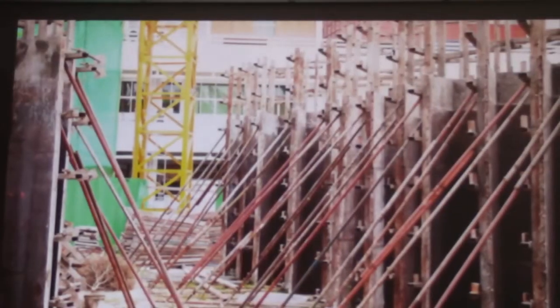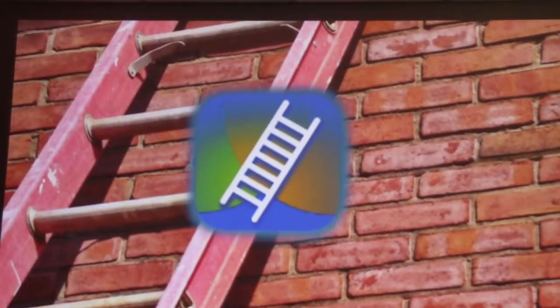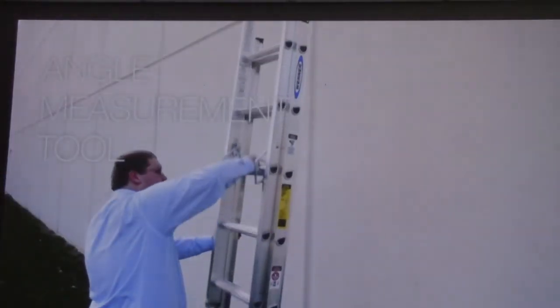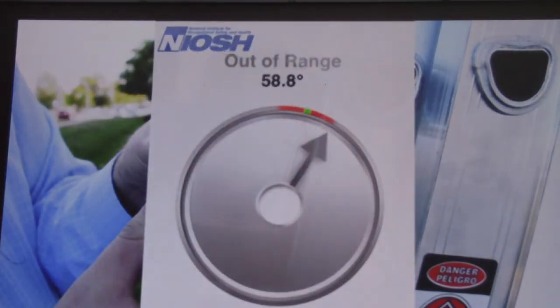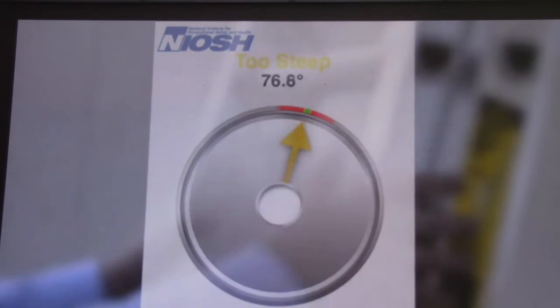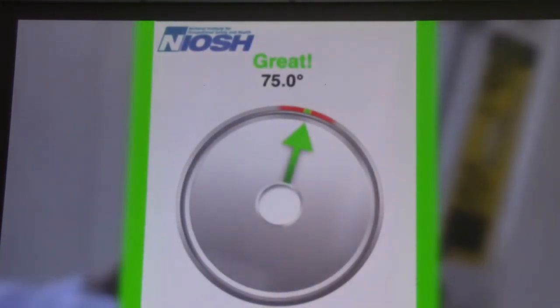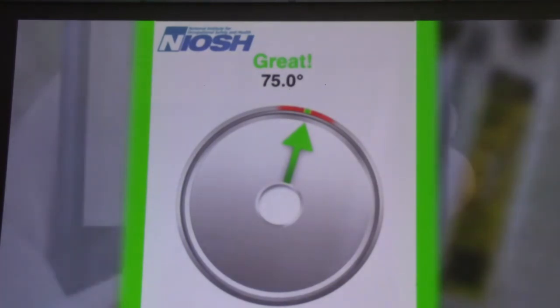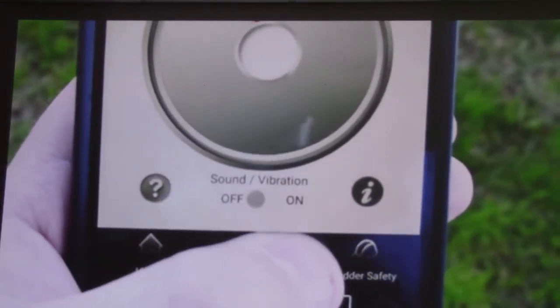Whether in your backyard or on a construction site, download this app to help keep safe when climbing an extension or step ladder. The angle measurement tool works when your smart device is placed against the rail of an extension ladder. Once placed, the app will indicate when the angle is safe to climb. If the angle is too steep or too shallow, simply make adjustments until the angle reads a safe 75 degrees. You will hear a beeping sound and feel vibration when the angle is safe. You can also turn on and off the sound and vibration function.